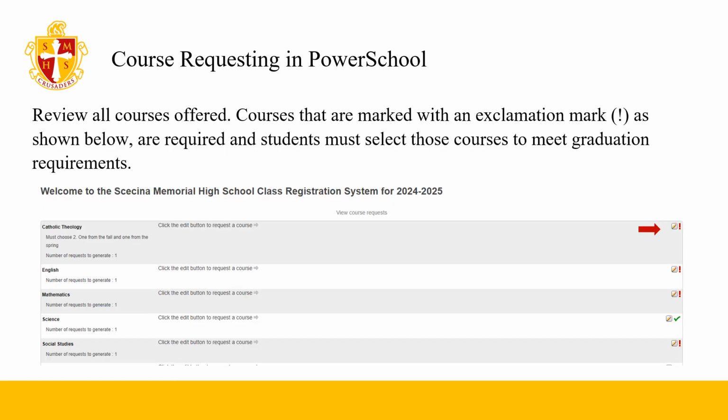Courses that are marked with an exclamation mark, as shown here, are required, and you must select these courses to meet graduation requirements. Once you have selected all your courses, including 2 alternate courses, which should be different from the other course selections, make sure to select Submit to make sure your classes are selected.